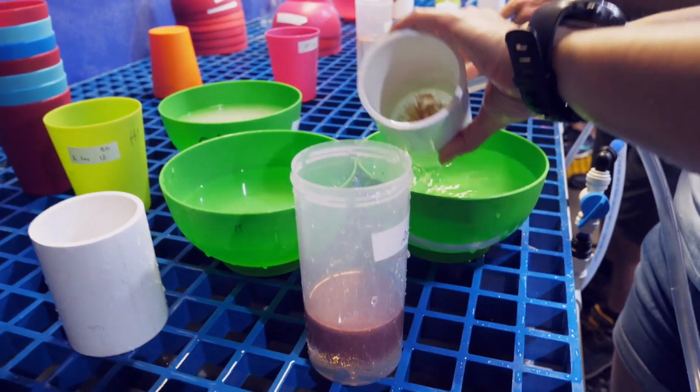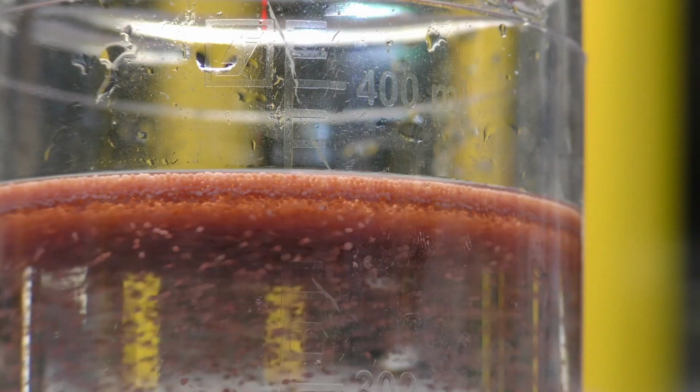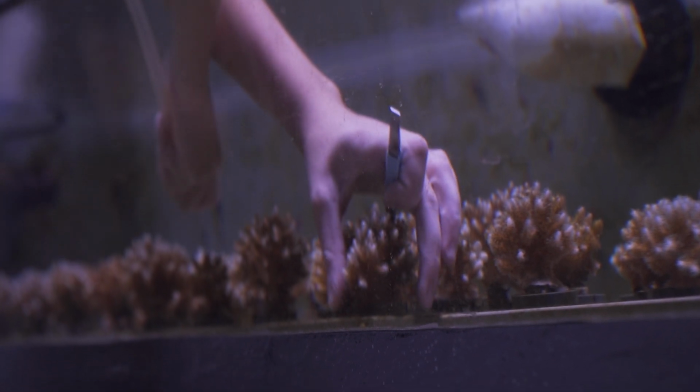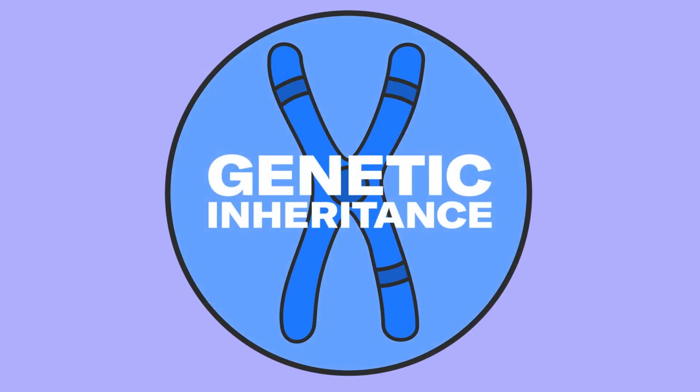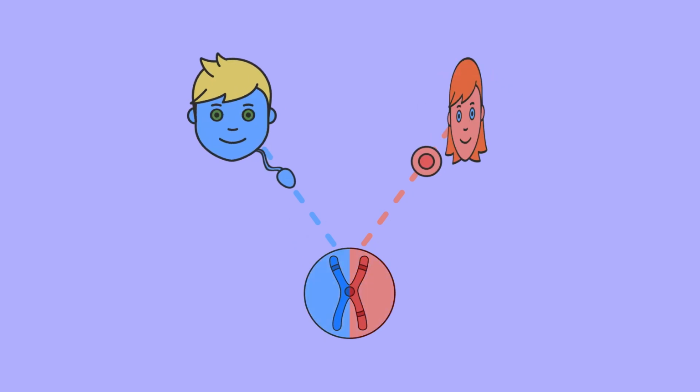Assisted gene flow is kind of like being a matchmaker for coral. The whole building blocks of life depend on what the genetic instructions are in the animal, and those are essentially contained within the genes. This is a concept called genetic inheritance. It's the same for us, but we're not talking about the kinds of genes you wear. We're talking about the kind you're born with. You might have your father's eyes and your mother's hair, and it comes from your unique combination of their genes.